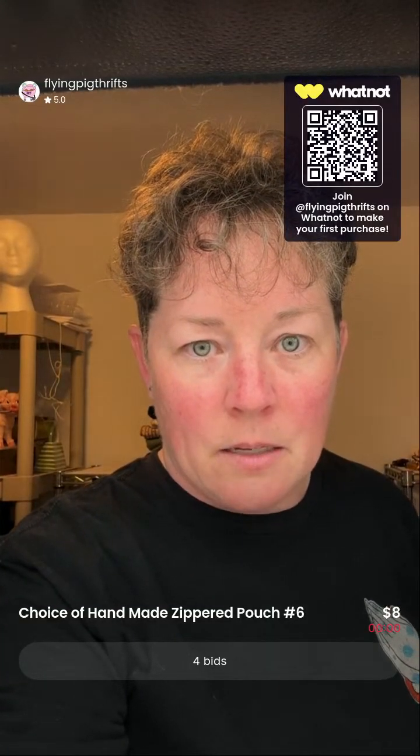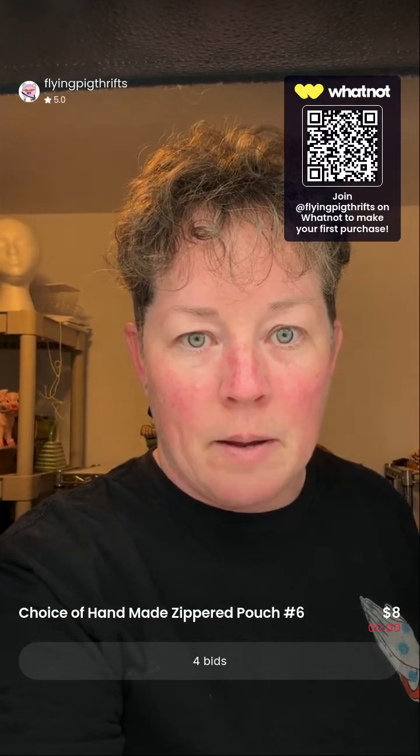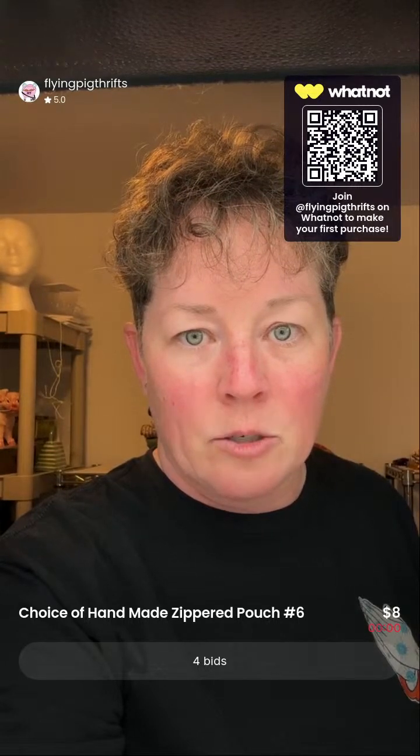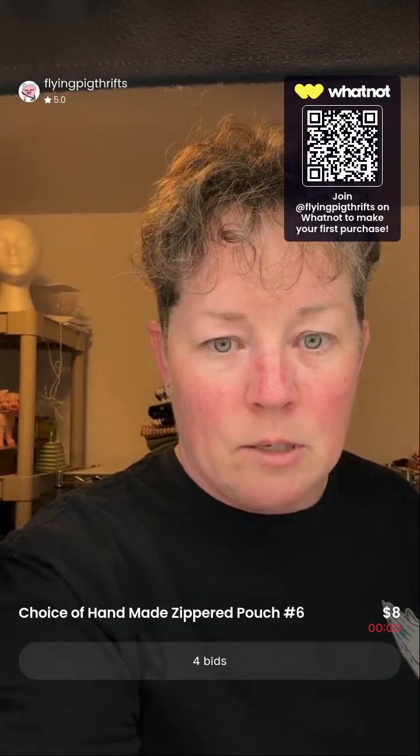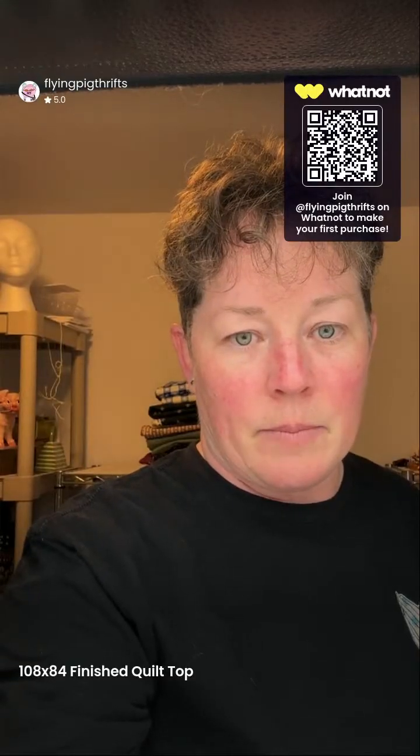Quilt top. Fabric, fabric, fabric, fabric. We don't have any more of those, so let's remove those. There it is. Pin it. I'm having a lot of fun, so we're going to bump this down. There we go, we'll bump it down to $10. Alaskan King is 108.